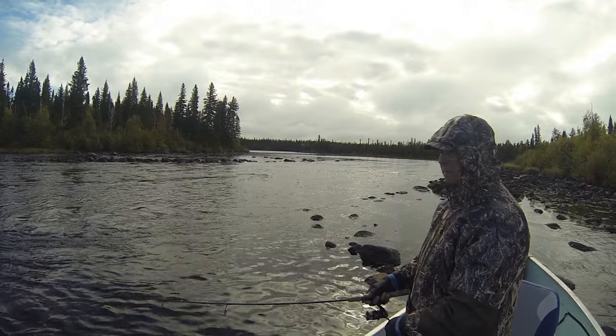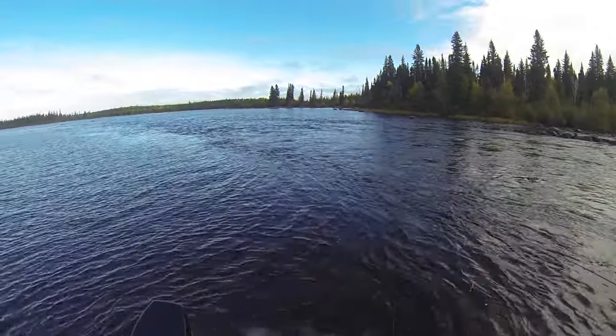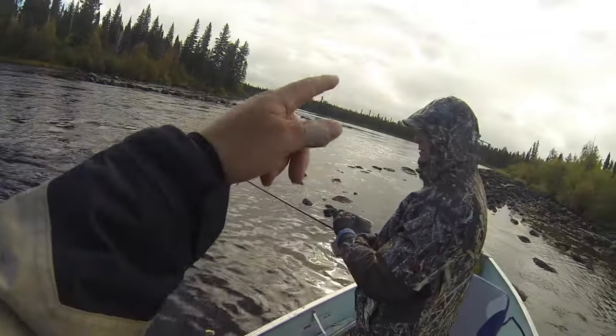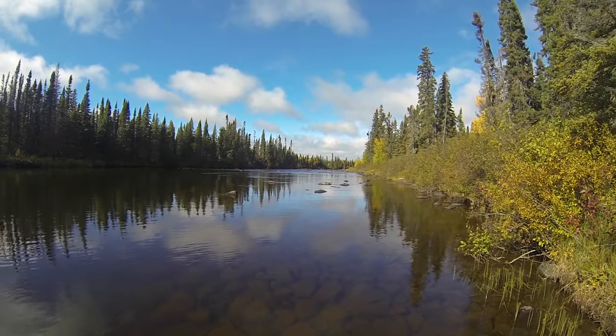We're at the top end of Ryder Lake, the outflow of the Echoing River, fishing some rapids and ripples. This is the second set of rapids we kind of just navigated down through, casting in here to see what we can find. I don't think another human has ever fished this.